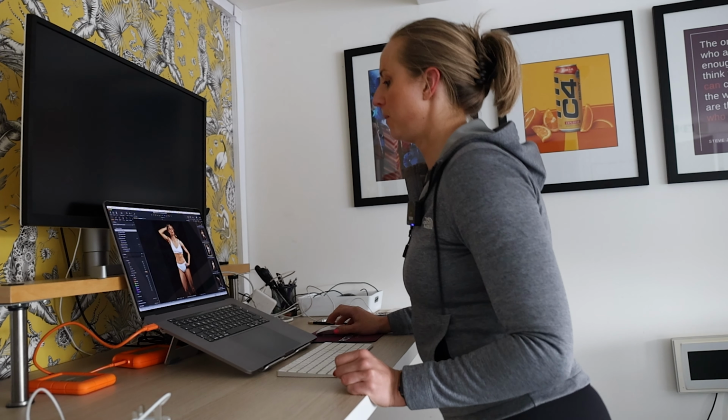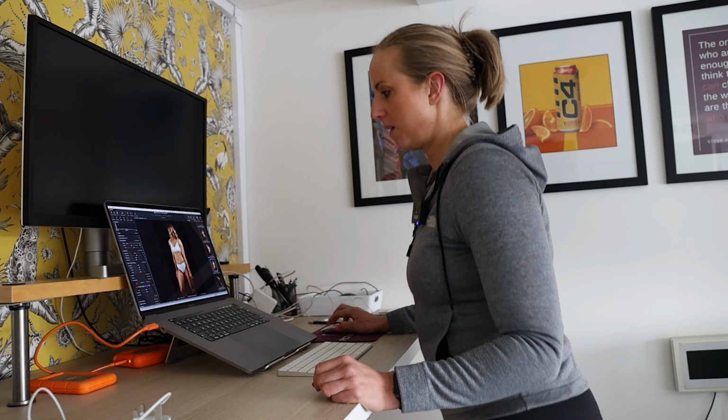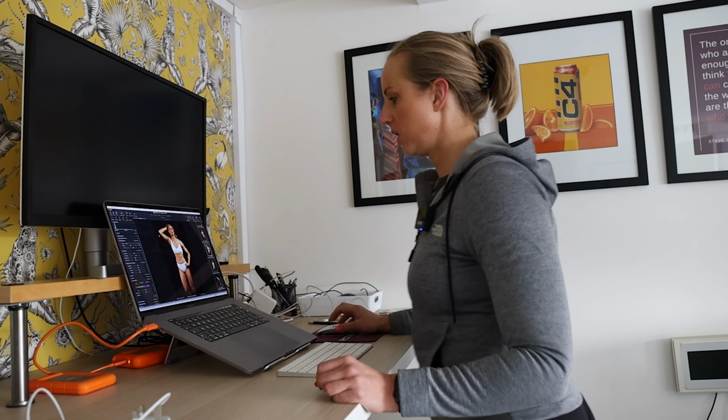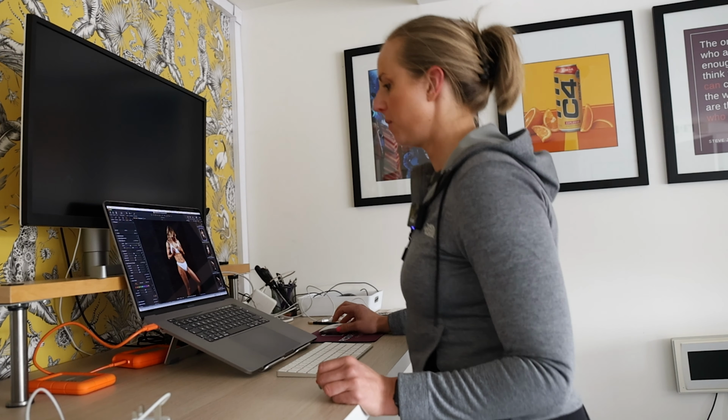It's so much easier to get them in any pose. You can be a bit more creative. Not to say that if I have someone who isn't as lean, I can't help them get into poses that complement them, but yeah, she just looks really good. So getting these sent off tonight, I think that's my aim.